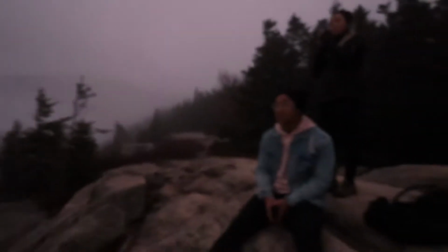All right, so that's the sunrise right there. I decided to change it. That's the best we're going to get for this hike. Like I always say, and that's bad. It's gone. It's gone. And it's gone. She gets so excited for this.